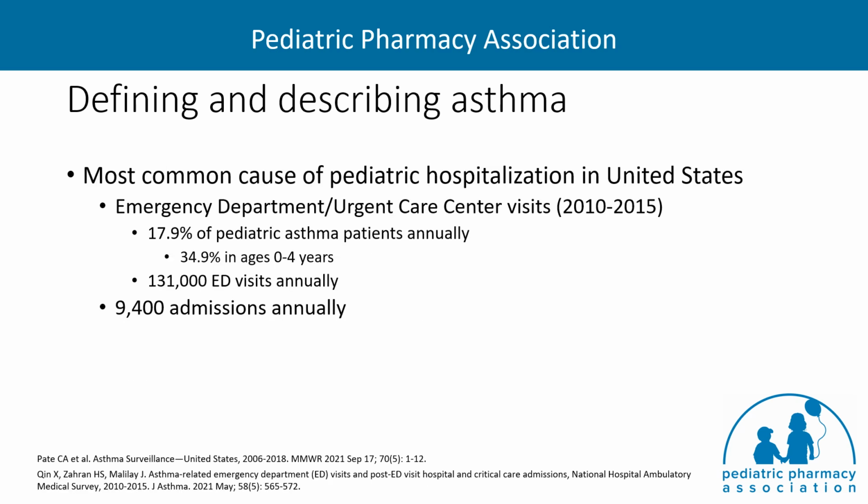With those baseline epidemiology numbers, it's not a big surprise to see that asthma is the most common cause of pediatric hospitalization in the United States. When studies have looked at emergency department and urgent care center visits between 2010 and 2015, about 18% of pediatric asthma patients had a visit to the emergency department or urgent care due to their asthma. And when you look at the younger age group of 0 to 4 years old, roughly 35% of those patients had to visit the emergency department or urgent care center to receive treatment for an asthma attack.